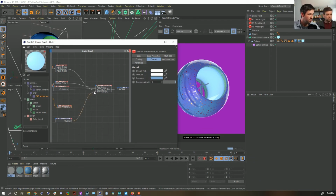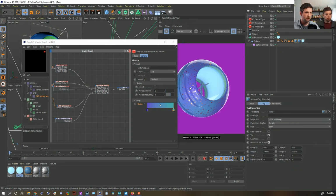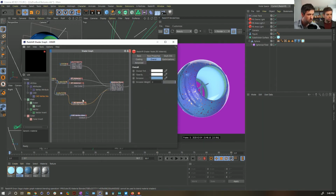So let me just try breaking these for a minute again. And then, cool, we've got our gradient still, and we have the inner still, and the inner should be working with the field still. The reason it works is because this one's on the inside and the outside, and this one's just overriding it with the field, so it cuts off before it hits the edge. Anyways, now we can do something a little more interesting with this.